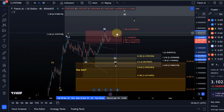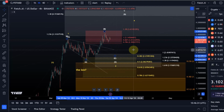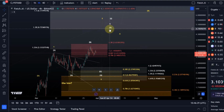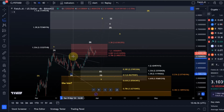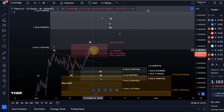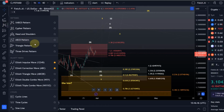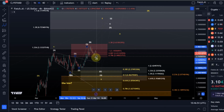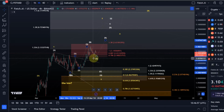But if we get another break above $3.50, which is the last high, then I would assume it might take the price to $4.72 in one go, or at least we would be looking at a potential five wave pattern, because the move up was, let's say, strong enough to constitute three waves for now. So we can say wave one, wave two, wave three. We would have a wave four now, and then one more high in a wave five.